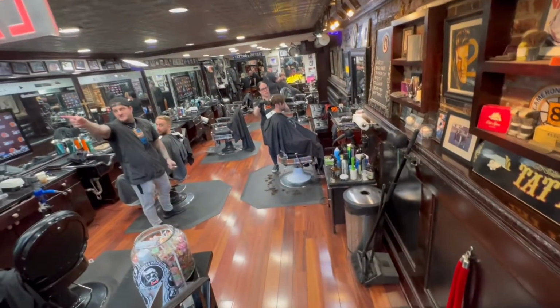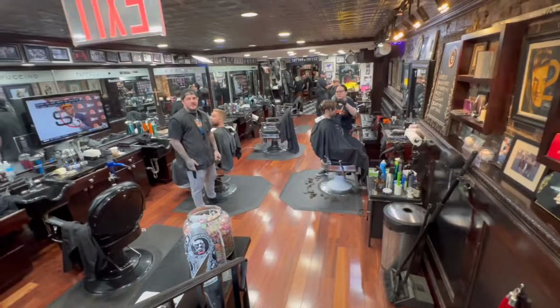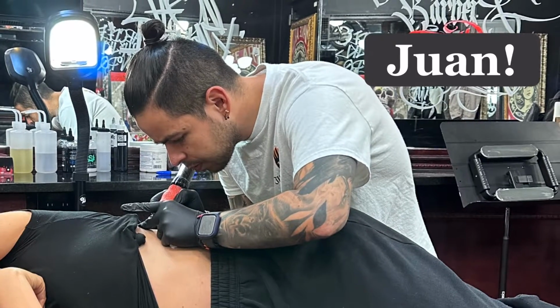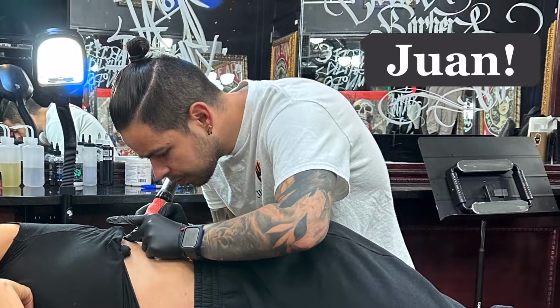but my best friend and I went and got tattoos at Boston Barber and Tattoo Shop. We chose Juan, and he did an excellent job. I would highly recommend him anytime. Okay, back to more family-friendly things.